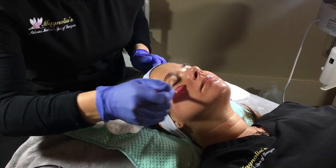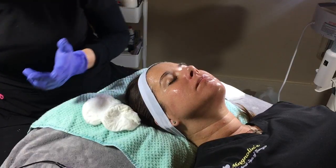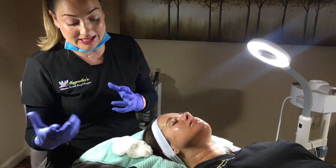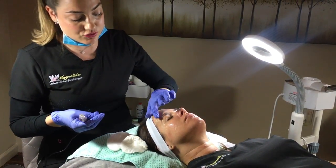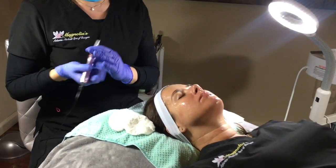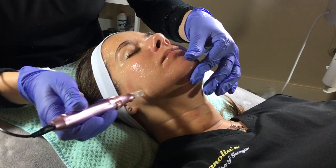Now, a lot of people have also heard of this treatment as far as with PRP treatments, which is platelet-rich plasma. That is our natural growth from the blood, basically. But tonight, I'm not a nurse, so I cannot withdraw blood. I'm just going to be using hyaluronic acid. All right, so we will begin to microneedle.